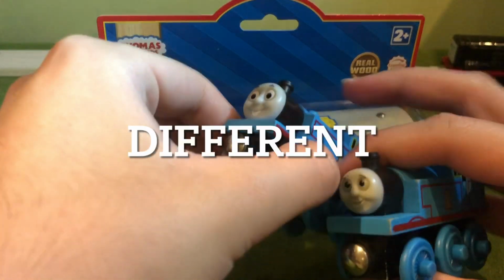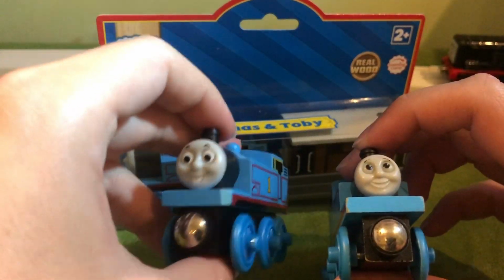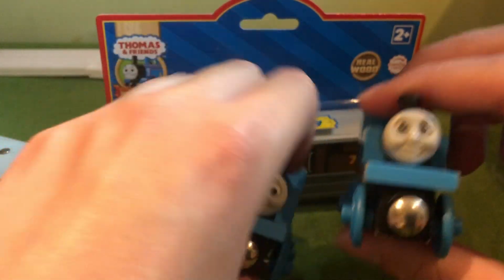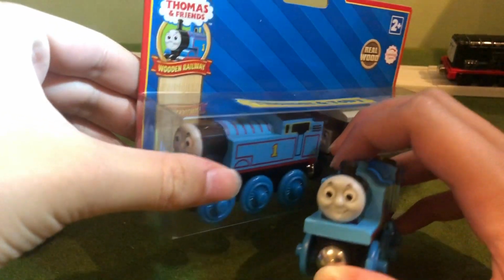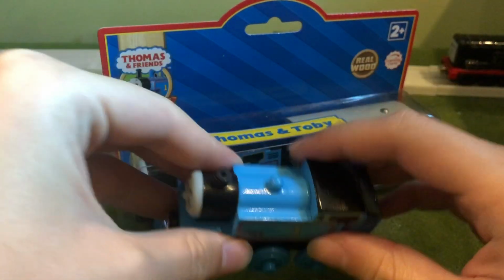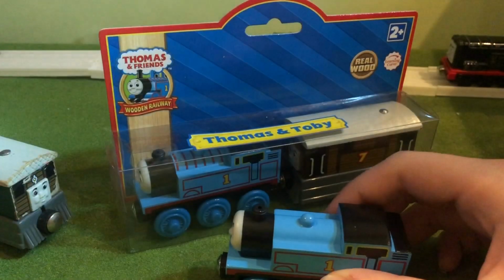These two are very similar, and I'm assuming this mold of Thomas was made in 2002, since it came out in 2002, but they're very different models. We won't be talking about this one for too long, though, so we're going to put them back now. That's pretty much all the differences that there are for Thomas. There aren't many. The only real big one is the lining, so if you ever see a Thomas without lining, then you know it's 2002, if it looks like this. Let's get on to Toby now.